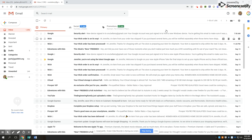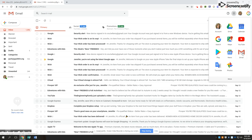This is Gmail, and we're going to take a quick look around on it. First, to get to this location, you're going to go to your waffle on your browser and click on it, and you'll see Gmail, or you can type in gmail.google.com, and it'll pop right up.